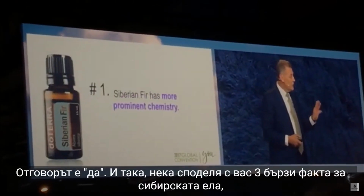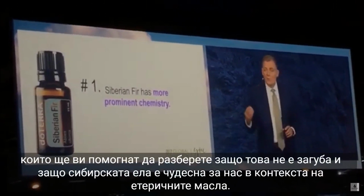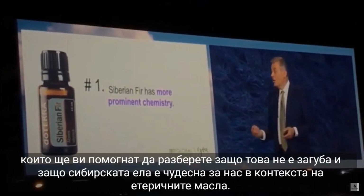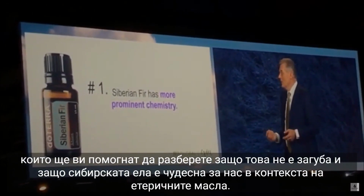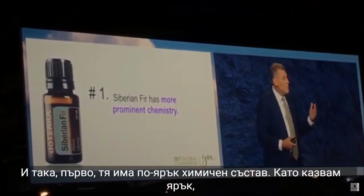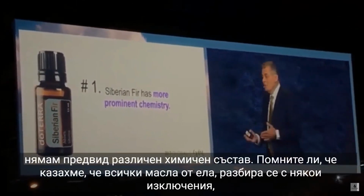Let me share with you 3 pretty quick things about Siberian fir that helps you understand why this is not a loss, and in fact, Siberian fir is a great gain for us in the context of essential oils. So first, it has more prominent chemistry. And by prominent, I don't mean different chemistry.